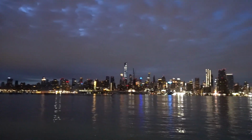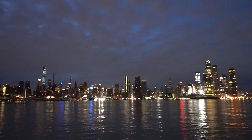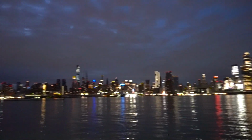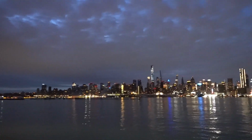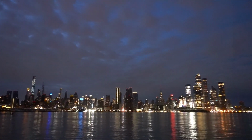Now, getting a good shot of New York City always depends on the light and the sky. And this morning it looks like I've got a pretty good sky. We'll see what happens when the sun really starts to rise. It's going to be rising, unfortunately, more from this way. But I'm hoping that these clouds up here, which are looking pretty good, pick up some great colors.